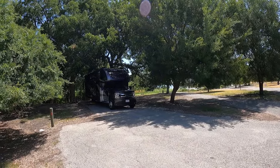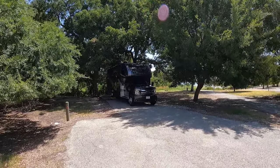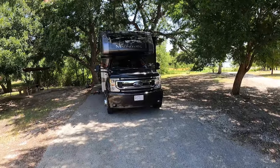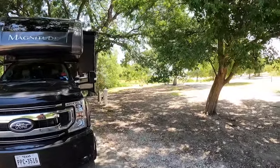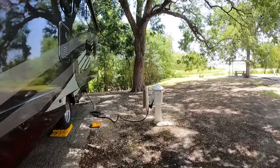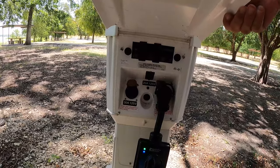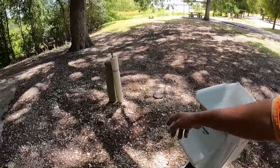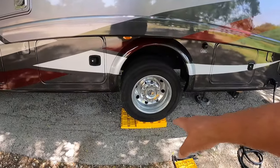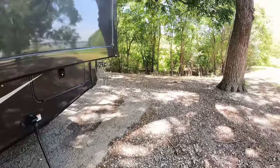Right now, we're doing a site review. Site number 91. Look at this site. It's practically perfect with a couple of little things. Asphalt pad. It is not nearly as level as it looks. Tons of shade. It is a 50 amp with water. Got a pretty new pedestal here. There's the water. There's no sewer. You can see that we're pretty high off the ground. I had to put in three blocks. Otherwise, the wheels would have been off the ground.